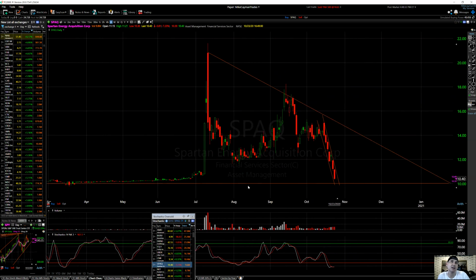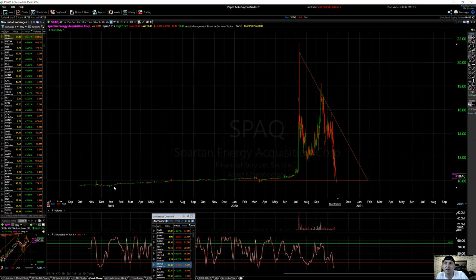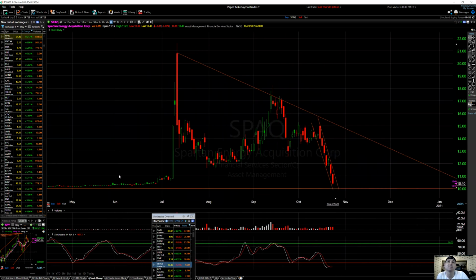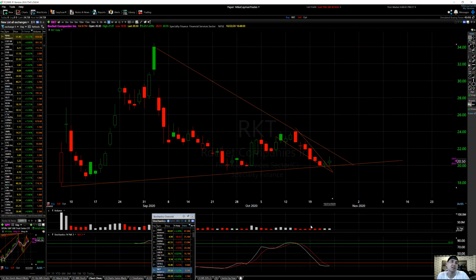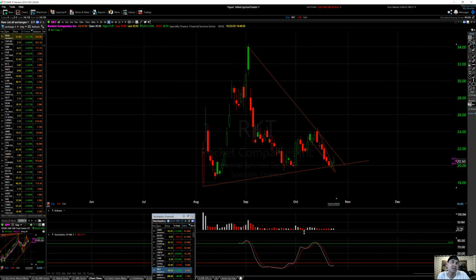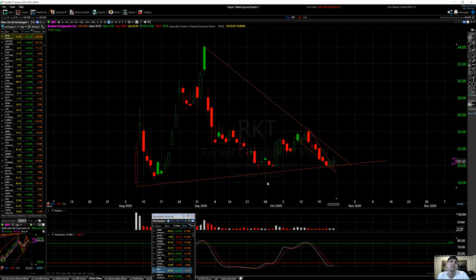There's your 10 line right there. So I would assume it will bounce off 10 because the chart goes back a little bit to maybe like 9.50. There's RKT. It's at a 10 on stochastics. This is going to try to go up now.